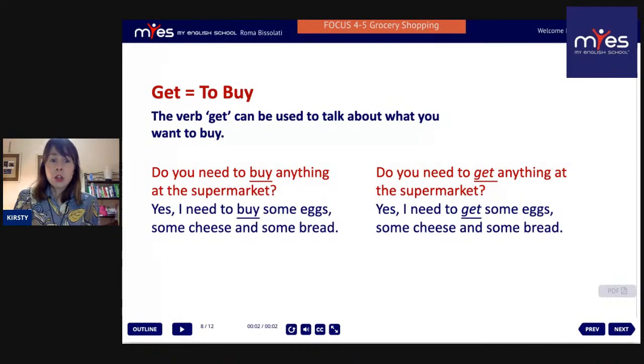Do you need to buy anything at the supermarket? You can also say, do you need to get anything at the supermarket? Yes, I need to get some eggs, some cheese, and some bread. Or alternatively, yes, I need to buy some eggs, some cheese, and some bread. Okay, so question: what do you need to get at the supermarket?